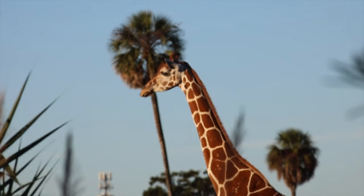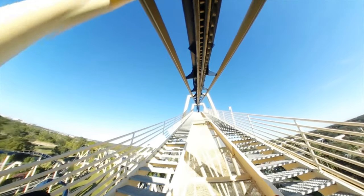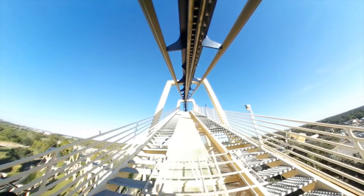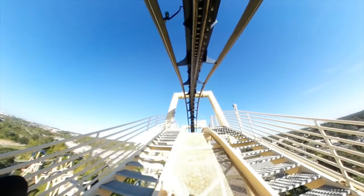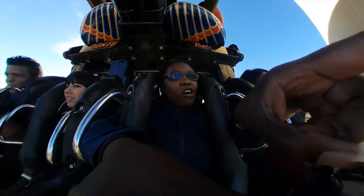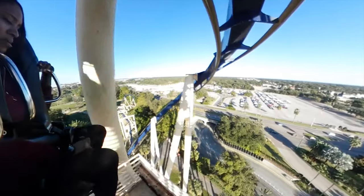Next up was the Montu. An oldie, but definitely one of the goodies. I think I see my house, or yeah, my car. Here we go!